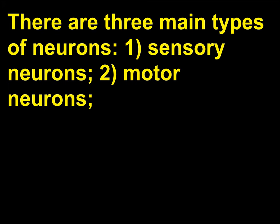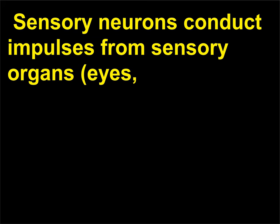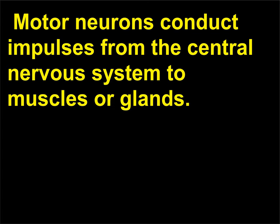There are three main types of neurons: 1. Sensory neurons, 2. Motor neurons, and 3. Interneurons, also called association neurons. Sensory neurons conduct impulses from sensory organs, eyes, ears, and the surface of the skin, into the central nervous system. Motor neurons conduct impulses from the central nervous system to muscles or glands.